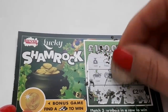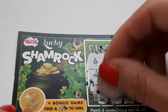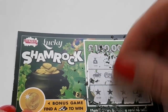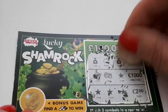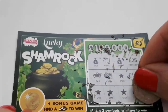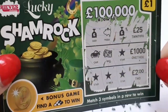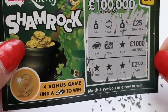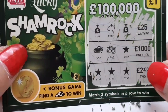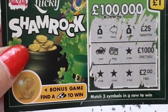Car. Match, what is it? Three to win. Stars. Oh, have we won £2? What's that? Three stars. It's four stars. Come on. There you go. Have we won anything? Match three symbols in a row. I've won £2. Woohoo! There's nothing else there.